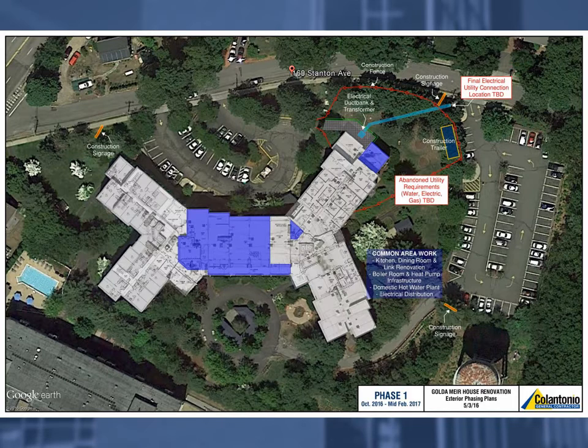Now I'd like to get into an overview of the phasing scheme as it relates to the common area and how that overlays with the phasing for the unit renovations. So this here is phase 1 renovation. This happens between October 1st and mid-February 2017. The common area work at this time is going to consist of the boiler room construction and the kitchen and dining room renovations. Now the boiler room needs to be completed prior to any unit renovation starting because the new heat pumps will operate off of that new boiler room. Also, there's a domestic hot water plant and electric distribution that'll happen at this time, as well as a new electric service coming into the building.